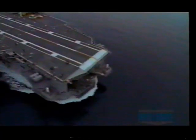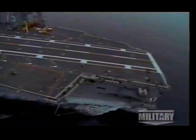For 4 days, Truman has been subjected to every test her builders and crew could devise. It has been a strenuous time for all involved.